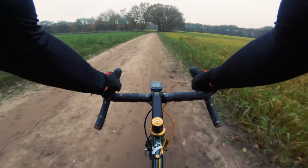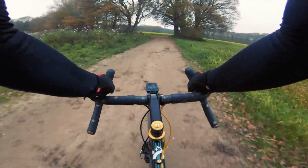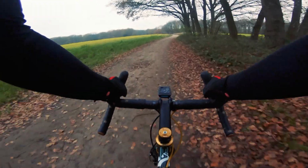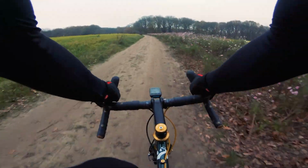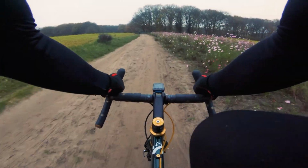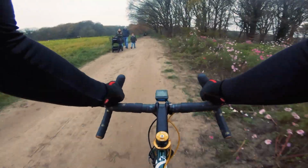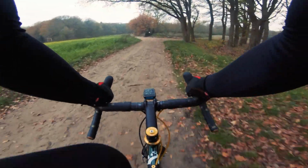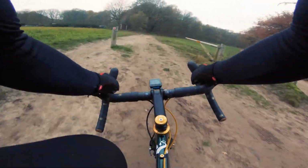This section has some loose sand, but right now, because it's cold and a little wet, it's actually quite hard. But in the summer this is really difficult because it's all dry and loose. So right now I'm actually flying over it. I'm surprised to see these flowers. It's so cold right now and it's the end of the year. Here we go.